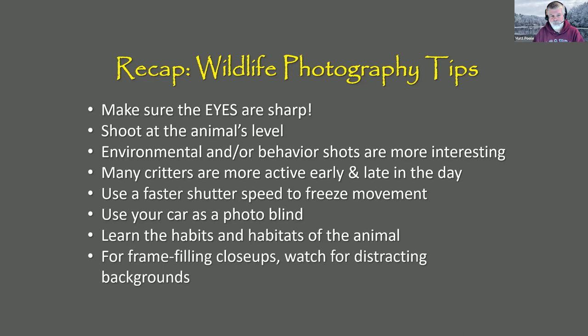This is an important one. Very, very important. This applies to people, this applies to pictures of flowers, and it certainly applies to portraits of animals. When you fill in the frame or even part of the frame with, let's just say it's an animal in this case, a bird, be very aware of your background.